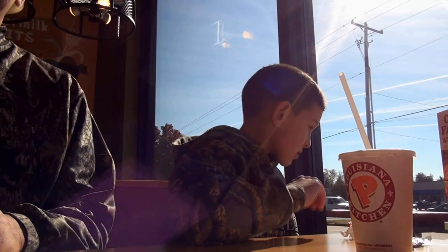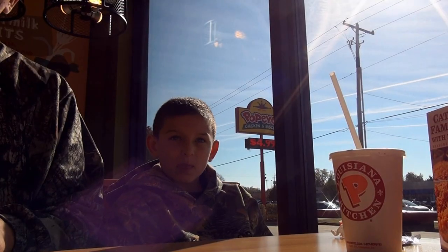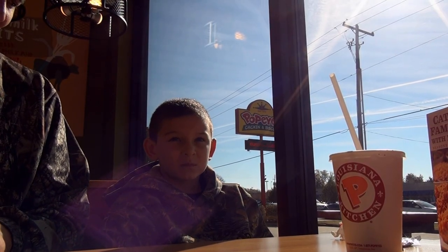Up there, I can see him up there in honeysuckle just browsing on my camera. Did you get excited when you saw the deer? Yeah. So much that you had to pee?